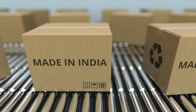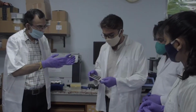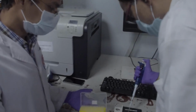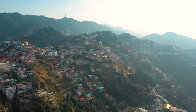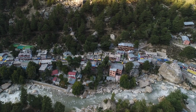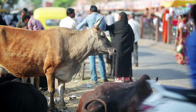Atmanirbhar Bharat, which has been the dream of our Honorable Prime Minister for long. The Atmanirbhar Bharat or the self-reliant India, this paradigm cannot be achieved just by reverse engineering or copying technologies from others and simply adapting that for our need. It all can be made possible via disruption in the technology development, dissemination, supply chain and integration of that with the grassroots level disease management, so that the underserved community, the under-resourced community can get the maximum benefit.